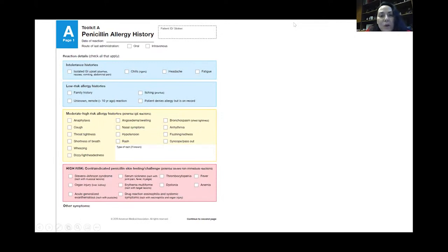So if you don't routinely do this in your practice, but you're potentially thinking about adding it, the Penicillin Allergy Toolkit, which is available in the references, has some really nice screening tools. Generally, your goal in this history taking process is to get an idea of not only are they a good candidate for testing, but where might their risk lie?